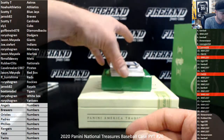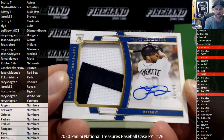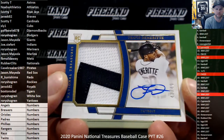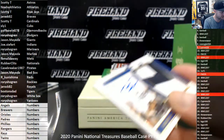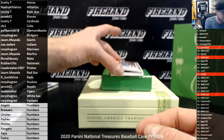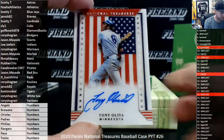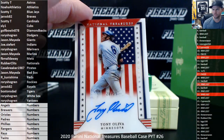Rookie patch auto to 49 for the Tigers, Travis Demeritte. Boston's day with Tigers. Second RPA for Detroit. And American Signatures, Tony Oliva for the Twins. Another random numbers hit, 20 of 25. IBM 1207 in the 25 slot.